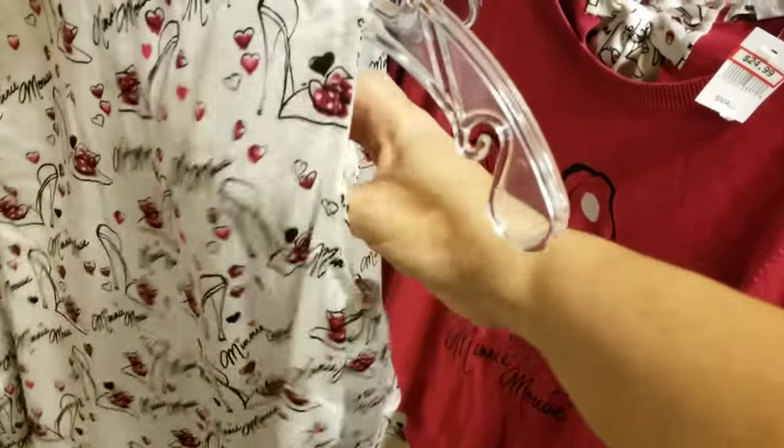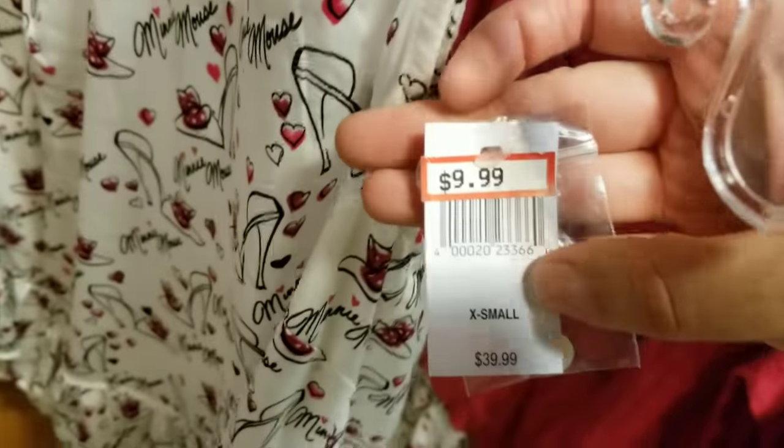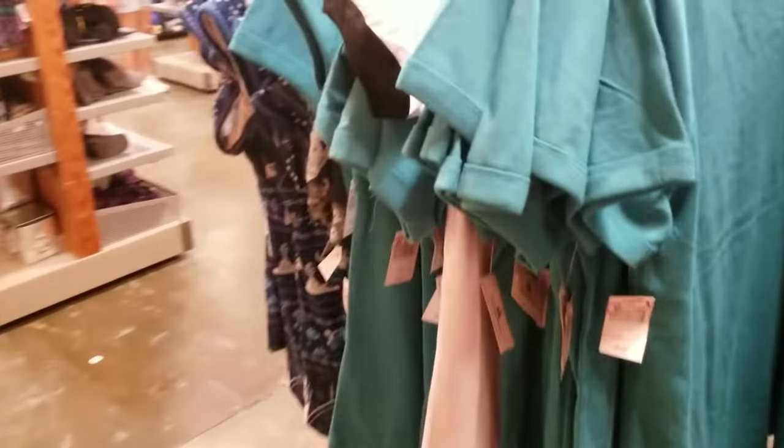But these are like $24.99. How much are these? I feel like it's $24.99, but I want to double check. Oh no, these ones are not. That's not bad. It's like a little shirt. Yeah, it's a shirt. I thought it was... it's like a tank top underneath. I don't know why I thought that was a pajama set. Alright, I'm gonna go over to this rack over here.